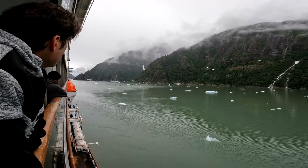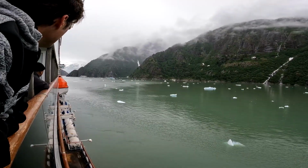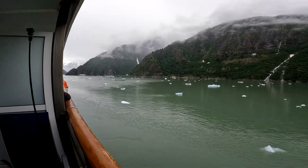Is there something on that iceberg down there? Yeah, I see something, I don't know what it is, but there's a black dot on that iceberg. You're talking about the big blue one? Yeah.